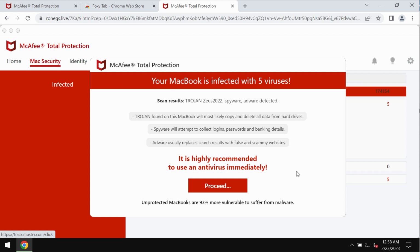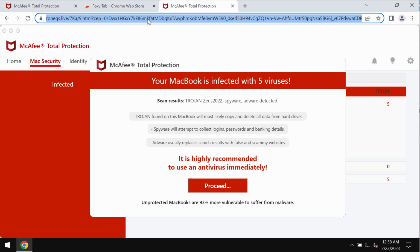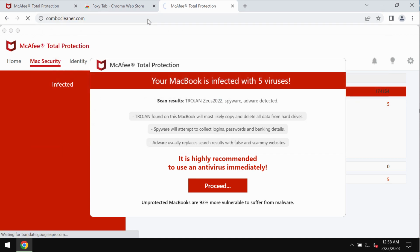These pop-ups attempt to make you scared about the condition of your computer in order to force you into downloading and installing certain potentially unwanted applications. So don't trust these pop-ups. Just get rid of them.